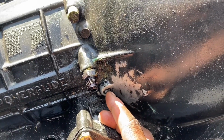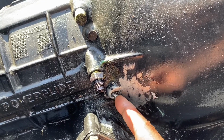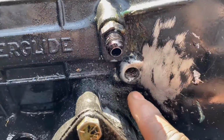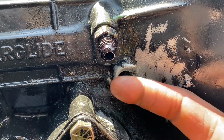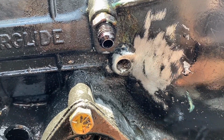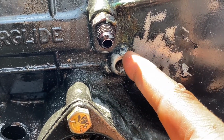I'm thinking, like, should I have him close the hole? But then if we close the hole, then we have to relocate where the fluid hole is, because inside it's kind of like a 90-degree angle. It goes in like that, and then the fluid comes out like that. So you guys kind of understand. It's a couple different ways that I have to think about this, and a couple of different ways the weld shop has to approach this.